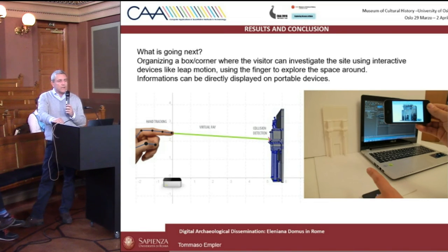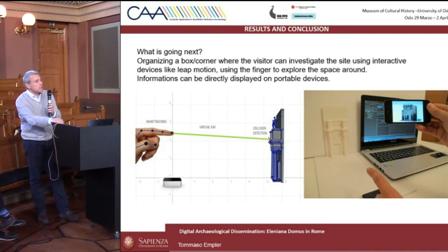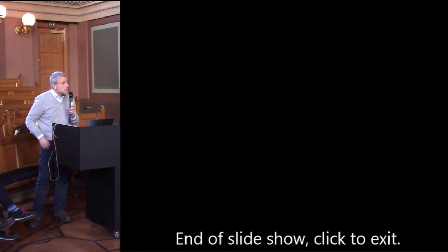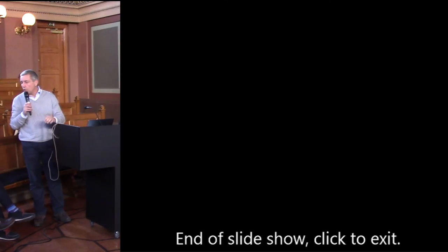But in this case, we already experimented with the use of flip motion for the Forum of Nerva, the Colonnata Forum of Nerva, and we found out that it works, it fits well also with the needs of the visitor. Obviously, in this case, we have a one-to-one procedure. That means that the interaction can be used by just one visitor at a time. This is the last slide, and thank you for your attention.